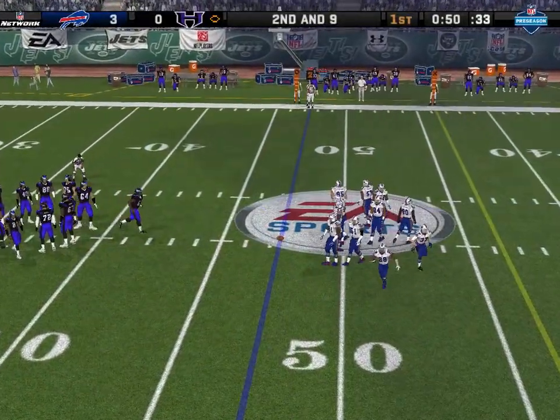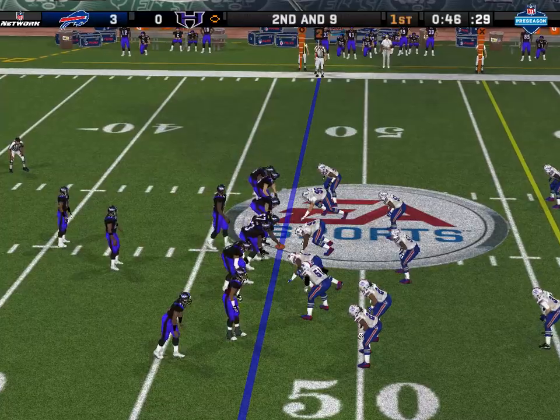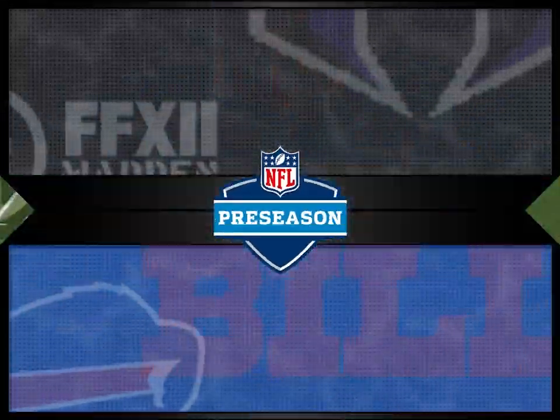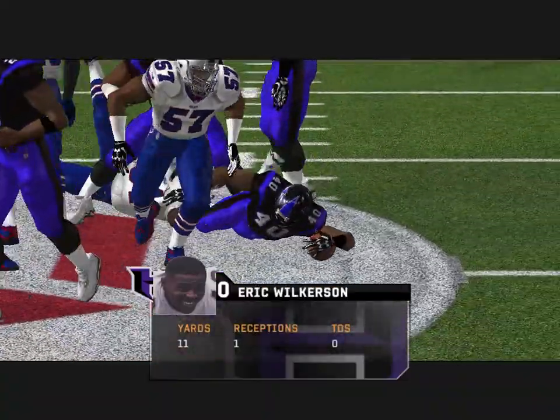Keep the throttle down. Check it. Let's go now. A little misdirection. Number 91 is there on the stop. Mixon runs with passes, keeps the defense honest. One yard gain on that play.